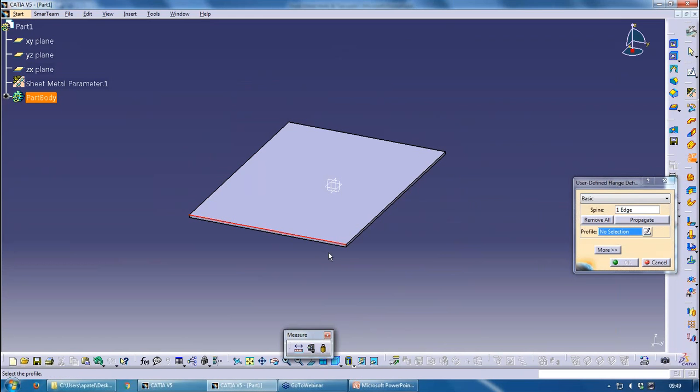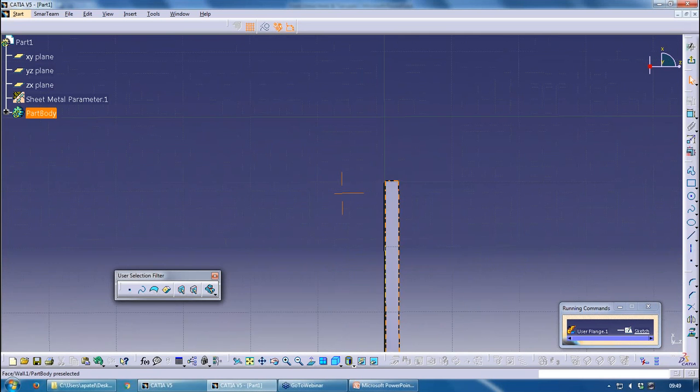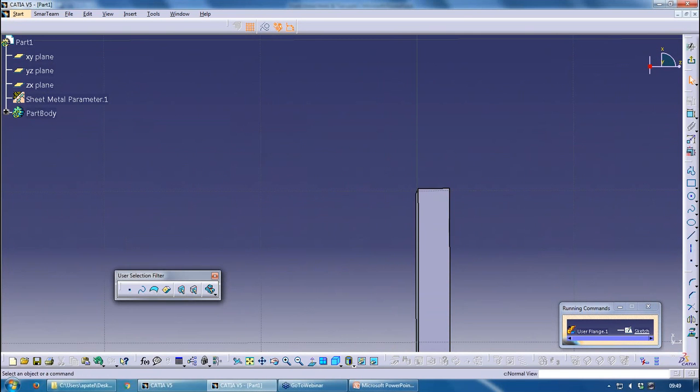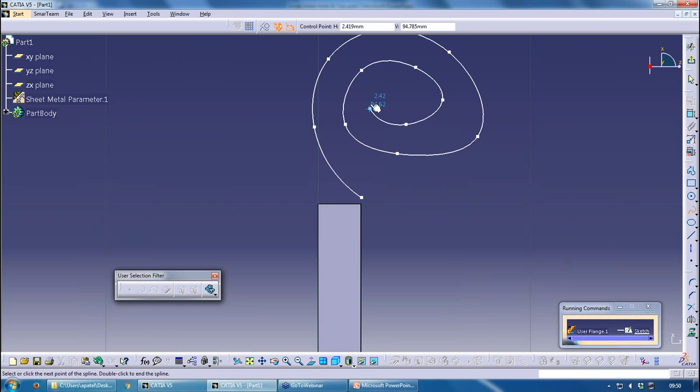Okay, my spine's going to be that. I don't have a profile. Create it on the fly on this plane. So what I need to ensure, let's just normalize that view, is that I maintain, if I take snap off, coincidence with that top edge. So let's just create a profile. Again, if all these magnetic lines, so the blue dashed lines, are getting in the way, hold shift and it'll remove them. It'll stop snapping to things. And there we go, let's choose that.